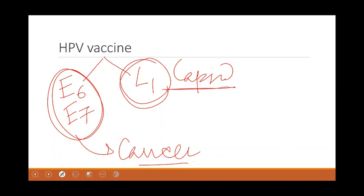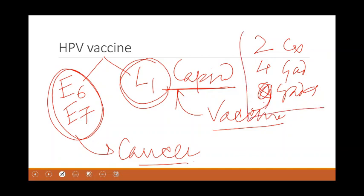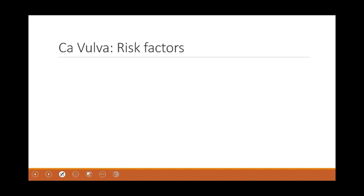So I think that was the question. L1 is against which the vaccine is developed. The vaccines are of 3 types: the 2-valent Cervarix, the 4-valent Gardasil, and the 9-valent Gardasil 9, nonavalent Gardasil 9. You should know the strains that it protects against.